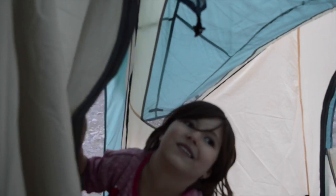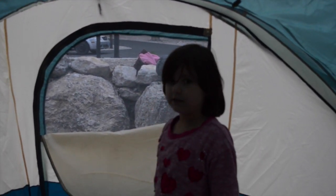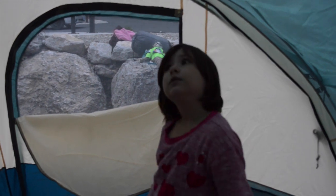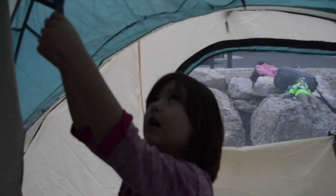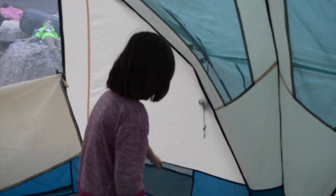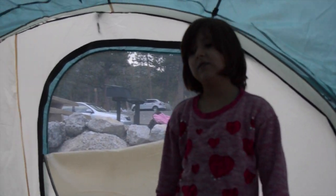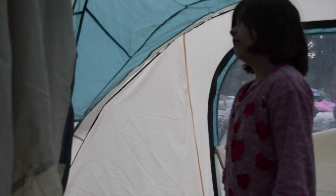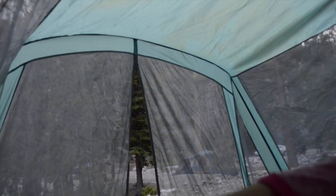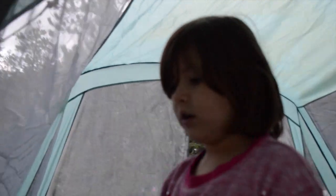I'm not very tall, I'm sorry. And then you could... What are we gonna put in here? We're gonna put our sleeping bags. We're gonna put a light there. And what else is there? Those little buckets. Oh, you can put your iPhone or your teddies or anything. I need to go back in. Oh yeah, and there's this little string, so you can tie it onto your tent. I'm not gonna do that.